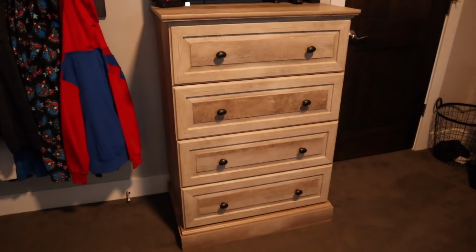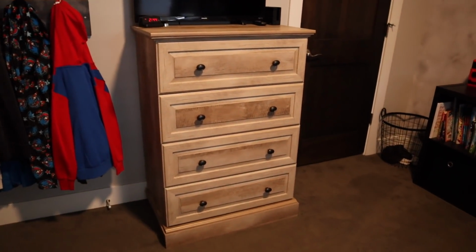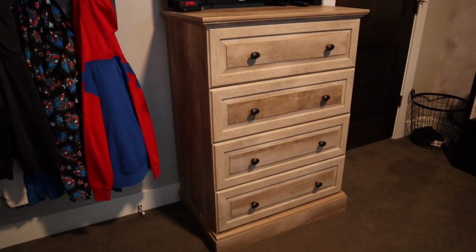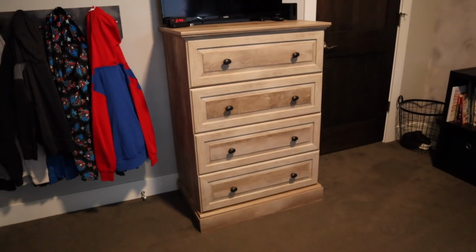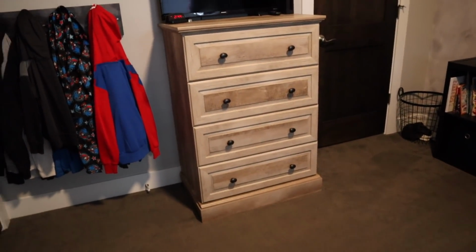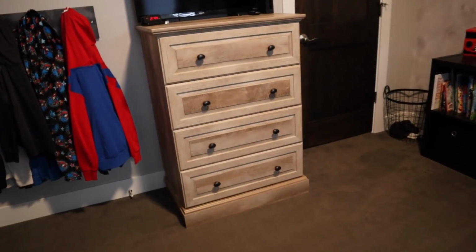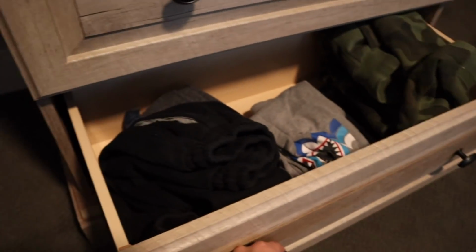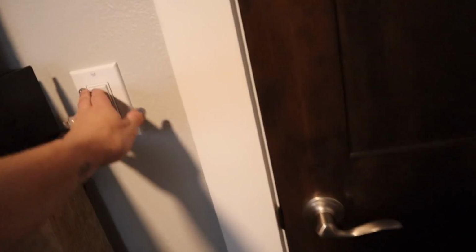Got their map. They did get a new dresser recently. It's from Walmart. I'll have it linked below for you guys. It's the same one that Donnie has. We just needed some more dresser space, and their blue one that they had, the drawers were super, super small. So now they each have 2 drawers, and they're really good size. So that works out well for them.